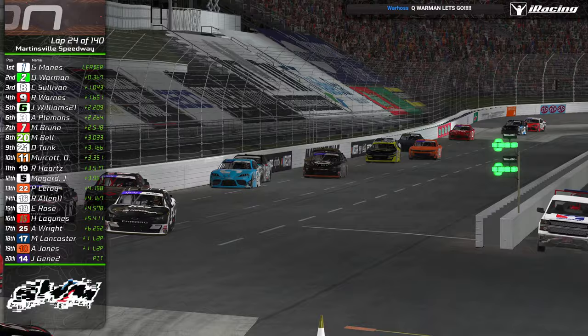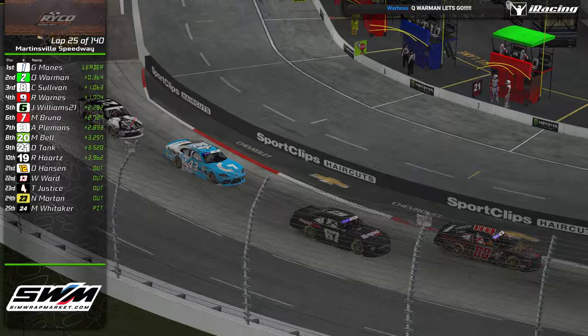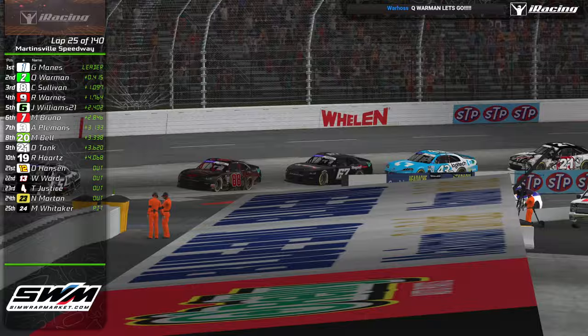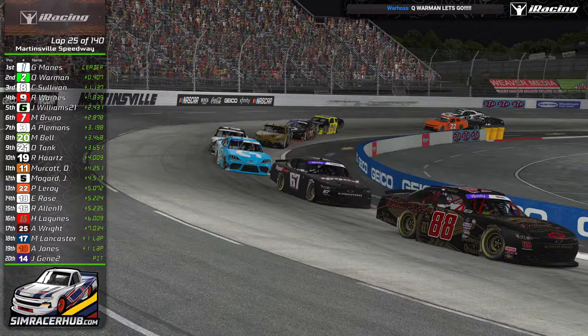Bell is able to get around Dustin Tank for the position. And he is now going to try to close in on Clemens and Mike Bruno, who are just drag racing each other for that sixth position. Bruno goes to the inside and makes the pass complete in that 88 Chevrolet. Yeah, this is a very tight move. They're very tight there, but 67 thinking about doing a crossover, but doesn't have the run to do that, so he decides to just get on the brake.